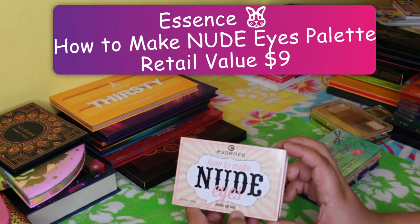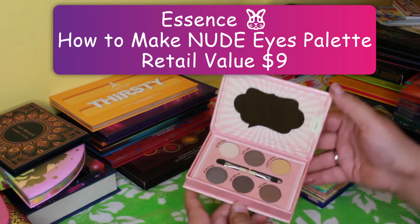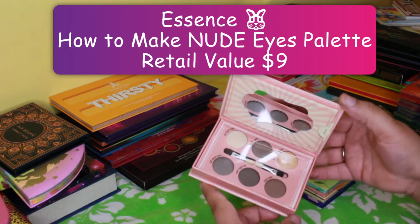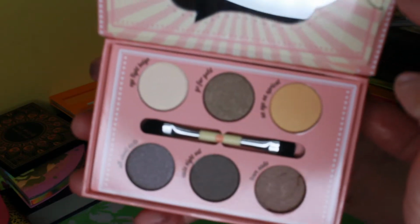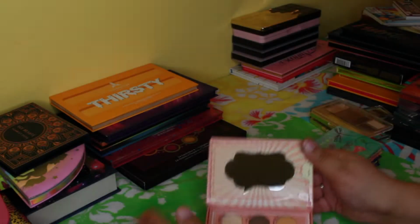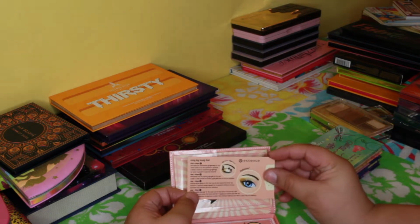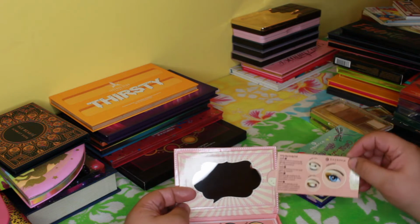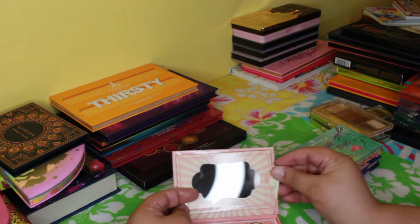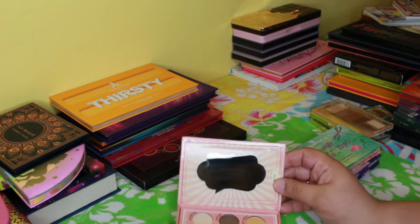Here we have the Essence How to Make Nude Eyes eyeshadow palette. Brand new, not even touched. They even have little how-to tutorials, I think Too Faced does this as well, on how to do it, which I think is always useful. What the hell? Oh, this is cheaply made, girl.